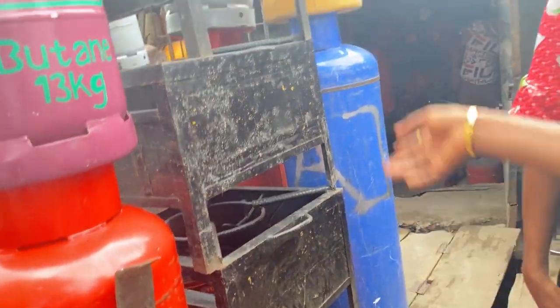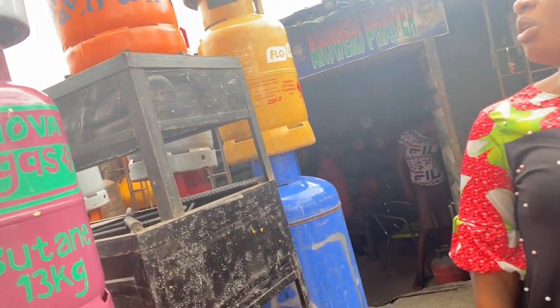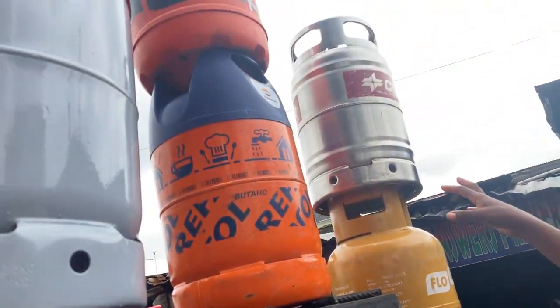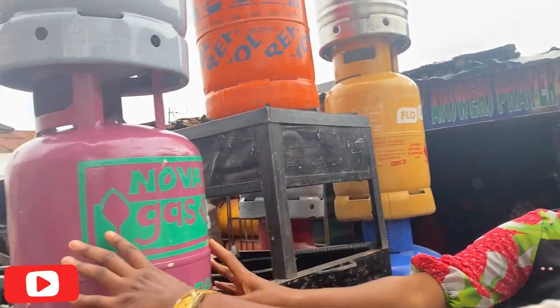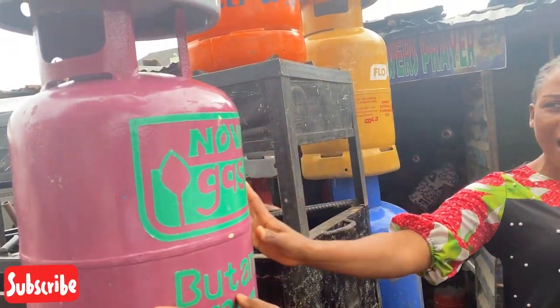So your glass cylinders, what are the prices? Tokumbo. Are these ones brand new? No, it's Tokumbo. All of them are Tokumbo. Don't come for new ones. How much are they? This is a Total slim form. Total is no more in the market now. So this is a form of Total slim.